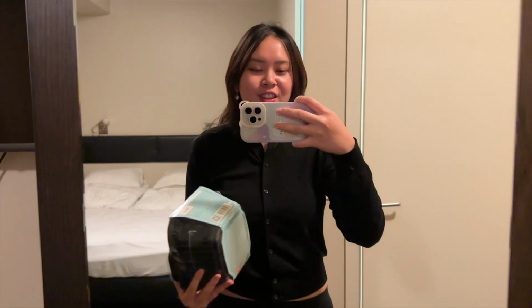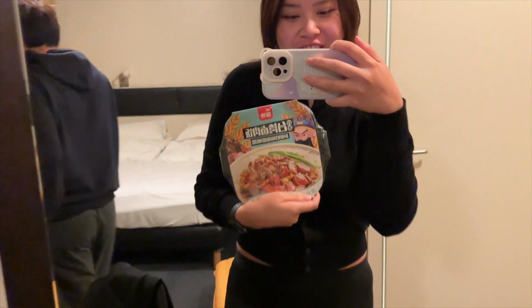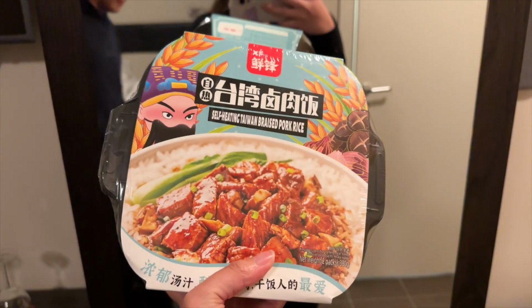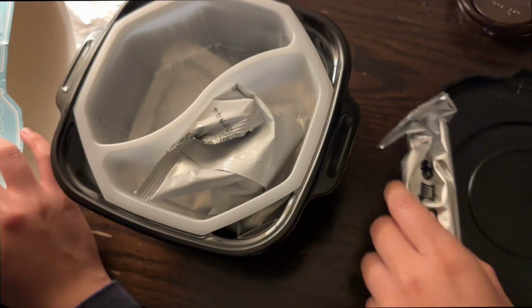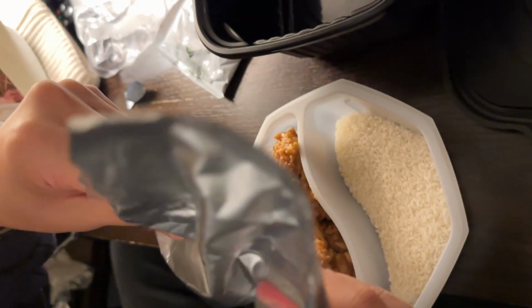We are going to see the Northern Lights later with a tour. So tonight we are going to have this. This is Taiwan lu rou fan in this cute little steaming thing. Let's see how it goes, how it tastes. Empty all into the white bowl and stir well. It's looking a bit gross at the moment.